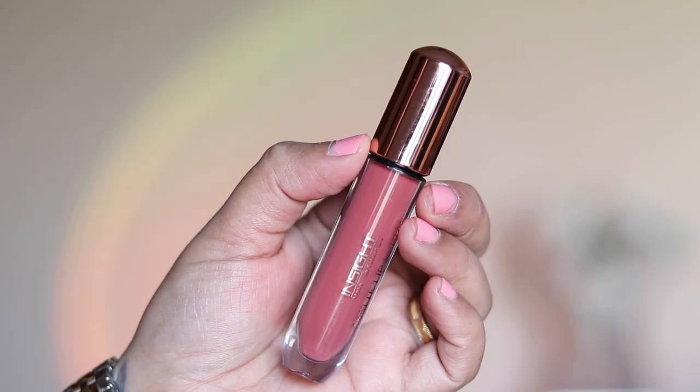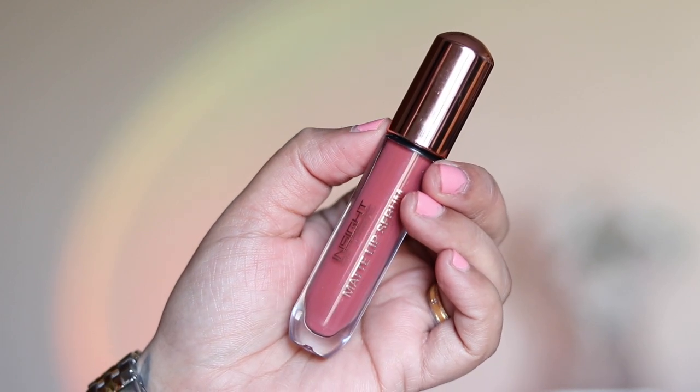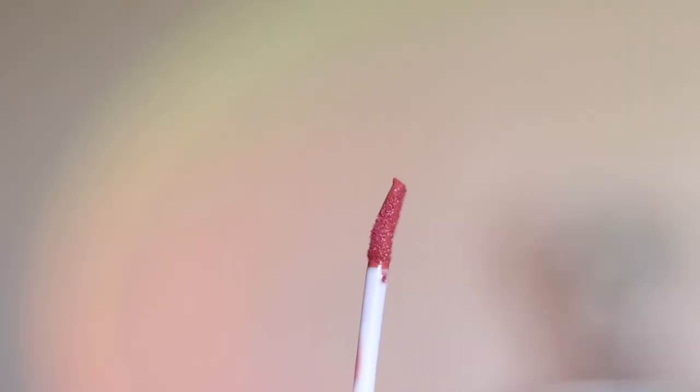Now, like I mentioned before, they offer a total of 19 shades and these are priced at 210 rupees for 6 ml of product. So this is how the packaging looks, which comes in this transparent tube with rose gold cap and writing. And at the bottom you have the shade name and number. And this is how the applicator looks. And now let's finally move on to the lip swatches.